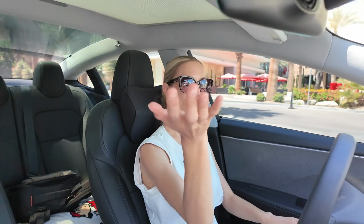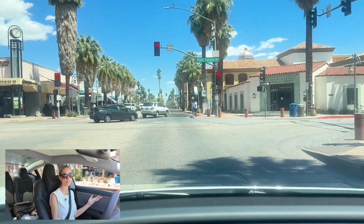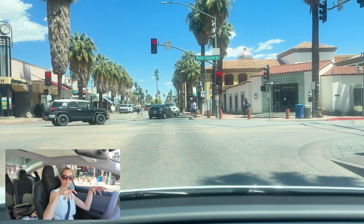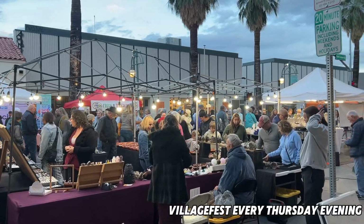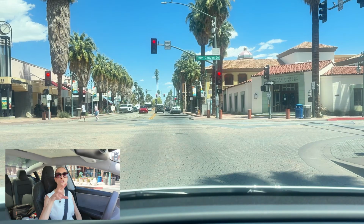On the right-hand side actually used to be the Starbucks, and they moved across the street because they needed a bigger building. They were constantly busy. You could hardly ever get in to the Starbucks right here. And this is actually where all of the high schoolers used to congregate during Village Fest, which is every Thursday, where they have the pop-up vendors and they sell their goods and services. And so all of the high schoolers would hang out right here. All the cool high schoolers.